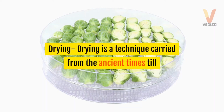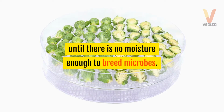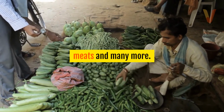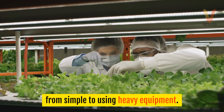Drying is a technique carried from the ancient times till now, and it involves removing the moisture from the food until there is not enough moisture to breed microbes. It is mostly done for preserving certain vegetables, fruits, meats and many more. It can be done in various methods ranging from simple to using heavy equipment.